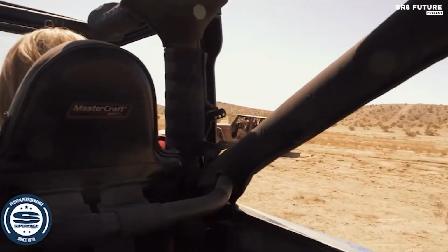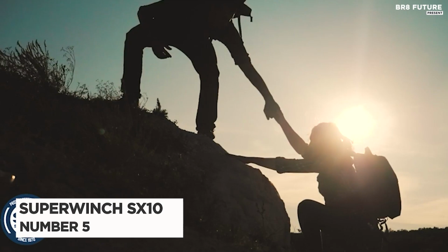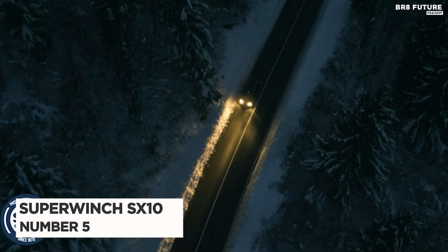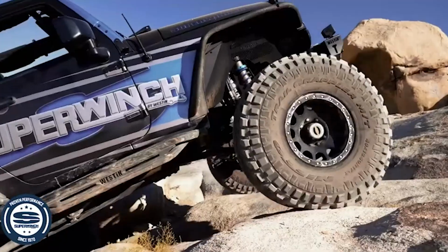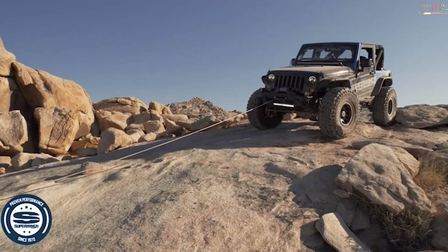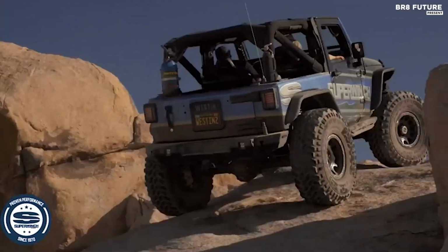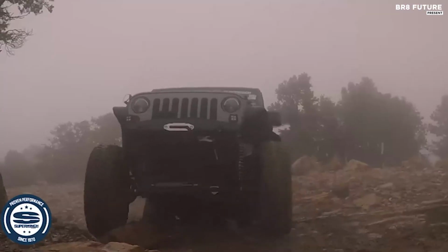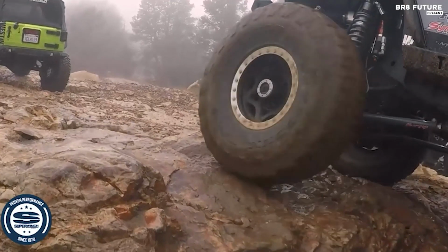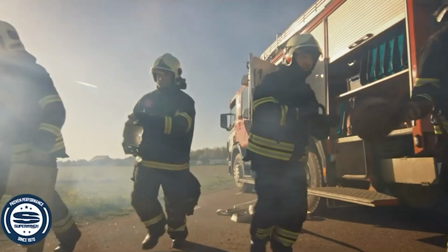Looking for a winch that's powerful, reliable, and built to handle tough conditions? Look no further than the Superwinch SX10 at number 5. With a raw pulling power of 10,000 pounds, this winch can tackle even the most challenging situations with ease. But that's not all. The Superwinch SX10 is also designed for optimal control and convenience. The patented drum light and relocatable control box allow for safe and easy operation from a distance, and the included lighted remote makes winching in low-light situations a breeze.